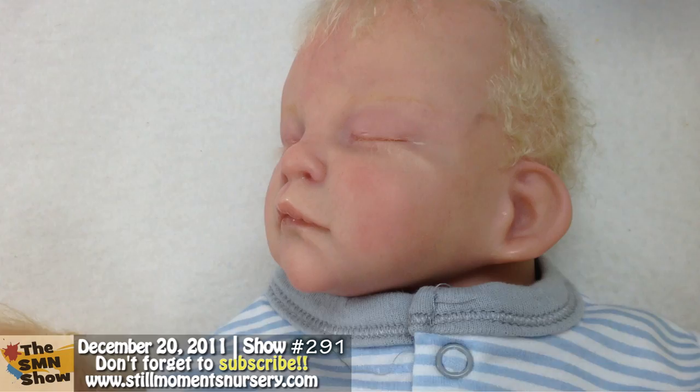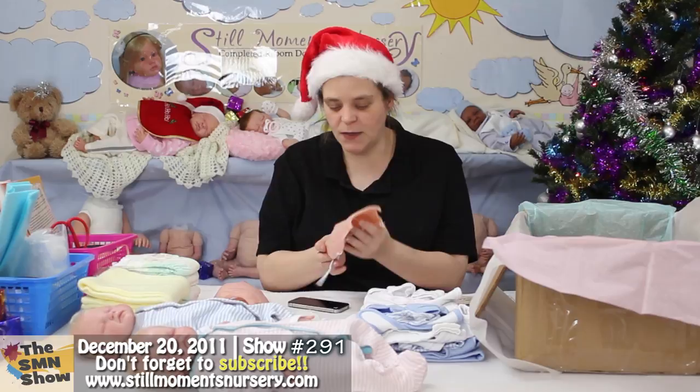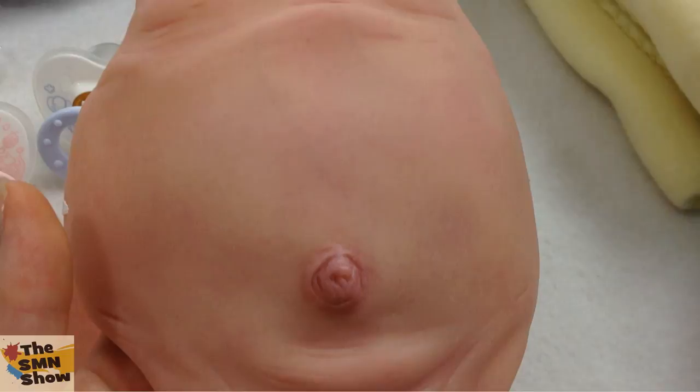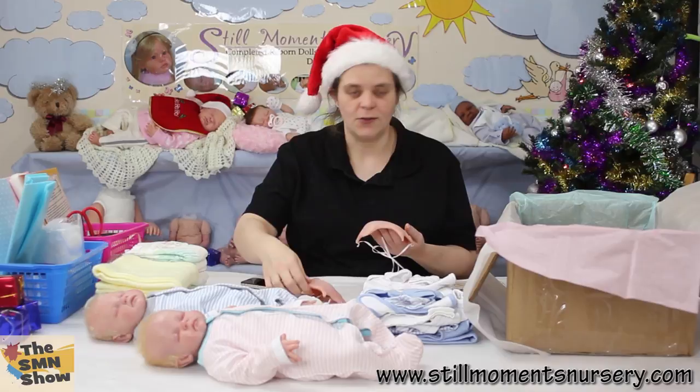So they're little preemie babies, and they've got really nice features. And they've both got anatomically correct belly plates, so little Jackson's got his little boy bits and little belly button. And little Ava obviously has her little girly bits. And her little belly button's slightly different, which is adorable. So they come home with both of those.